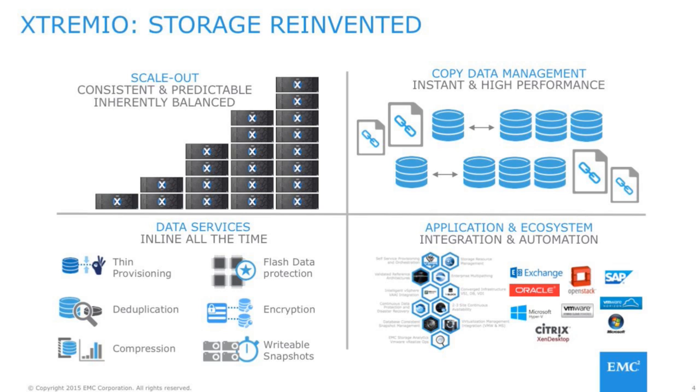All of these data services XtremIO offers, they're offered inline all the time. And partly the scale-out architecture is the reason we can do that inline all the time without any performance degradation. There are many other platforms who don't follow the scale-out paradigm, and they cannot deliver these services without compromising something else. And then third, the copy data management, which you see on the top right quadrant.